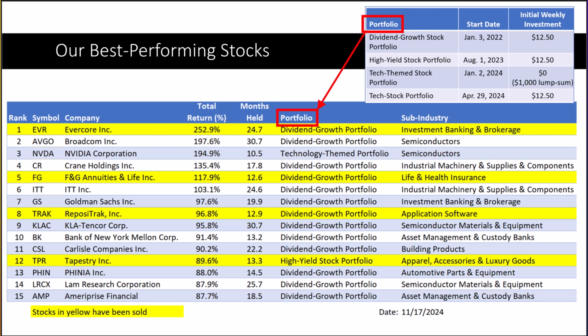For example, our tech stock portfolio has been our best performing portfolio on an annual basis so far, but because it has only existed since April of this year, none of that portfolio's stocks have made this list yet. However, just missing the list at number 16 is Shopify, whose stock shot up 24.5% last week, giving the stock an overall gain of 85.2% in a little over a year. Shopify is in our tech stock portfolio.